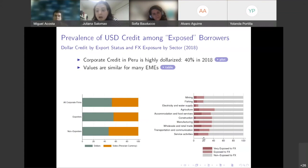And we see that across all sectors in the economy, there's a large share of firms exposed to exchange rate risk because they're borrowing in foreign currency. They have mismatched balance sheets. And the other thing is that we're going to use this measure later to see whether the banks are actually controlling for this risk. So now let me show you exactly the rates that firms are paying, which actually explains why they're borrowing in dollars and their preference for dollar borrowing.